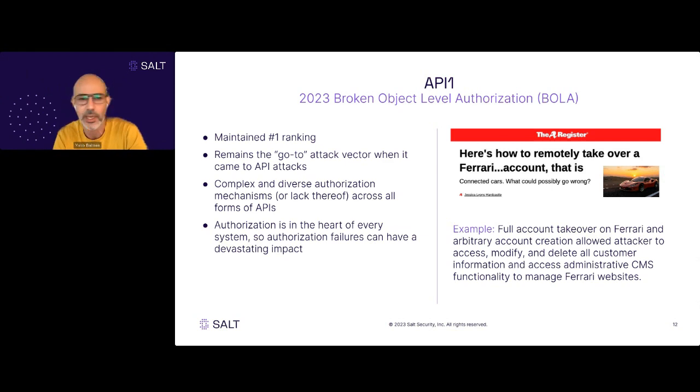A few words about what BOLA is for those of you who are unfamiliar with that. The other name for BOLA is IDOR. Maybe you're familiar with that, but both of them are talking about authorization issues, or basically permission issues. That means that a lot of times using APIs, you can access different resources. Those resources are usually identified by some unique ID. So please give me document number 123, and you will get document number 123.